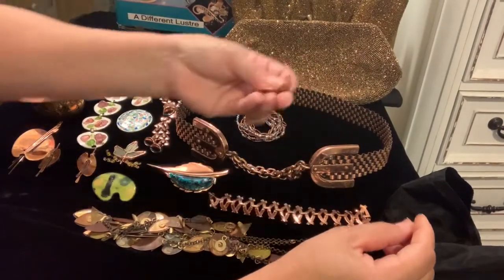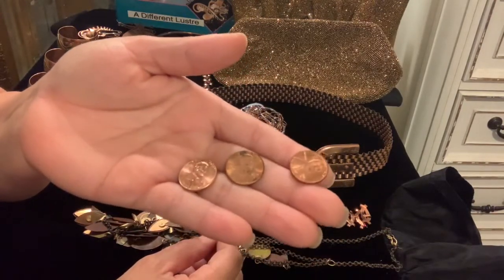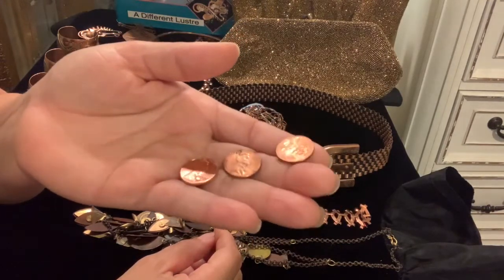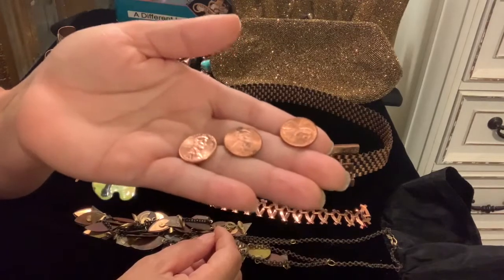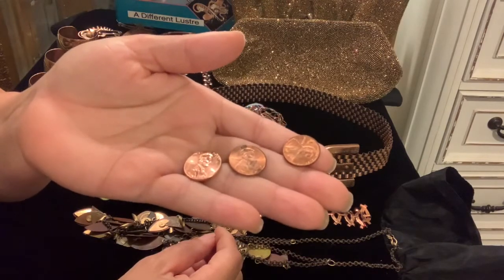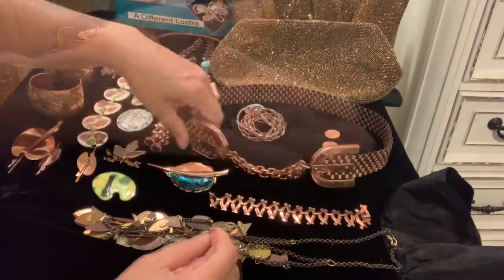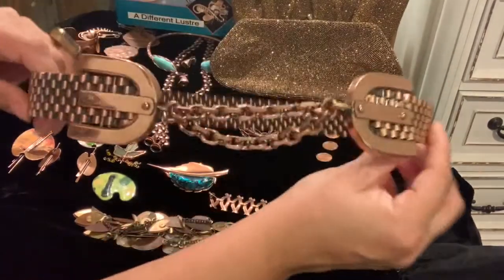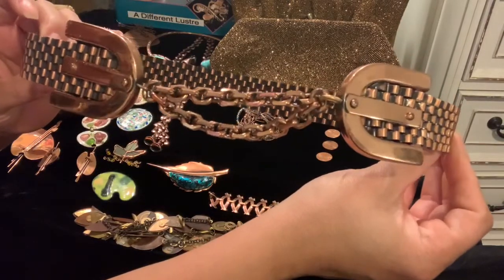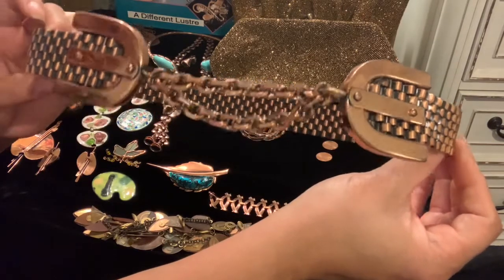I couldn't just not show you these copper pennies. Copper pennies also have medicinal value. In fact, if you ever got stung by a bee or a hornet or any one of those big bees, take a penny and tape it onto the bee sting and leave it there for 15 minutes, and it will cure your bee sting. It will stop it from swelling. This piece, I was so excited, and it was because of this piece that I decided to do the copper jewelry video, because I felt like I had enough copper stuff to have something of substance.